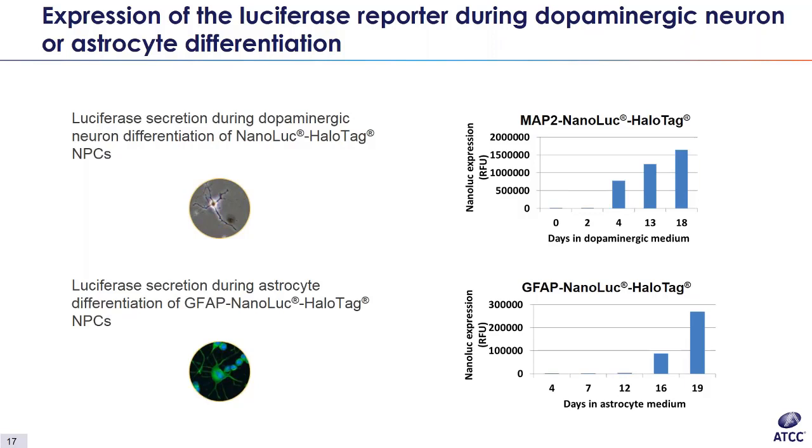Likewise, in the bottom panel, we can see nanoluciferase secretion in GFAP reporter NPCs in a time-dependent manner. There was a significant increase actually in luciferase at day 16. Therefore, these neural progenitor cell reporter lines can be used to assess the progress of NPC neural differentiation.